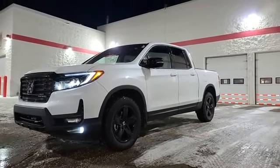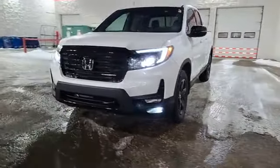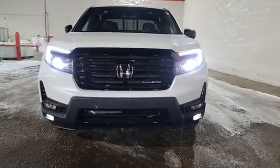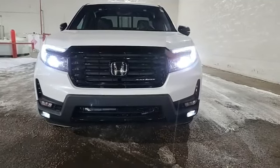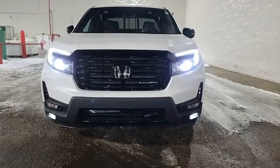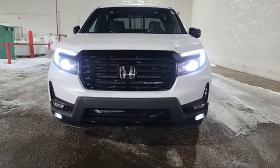Right? So for the 2021 year, the main redesign ng Honda Ridgeline actually is nasa harapan. So it's actually here sa front grille niya. So it's a bit more squarish, right? Honda is calling it a bit more of an aggressive look kumpara sa Ridgelines ng previous years na medyo rounded yung harapan. And again, that's mainly for just aesthetics, no? Yung main redesign niya yung aesthetics, yung front grille, tsaka yung front design niya.